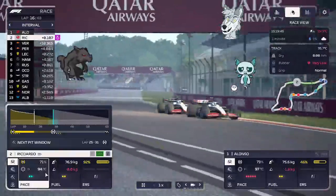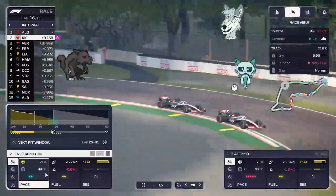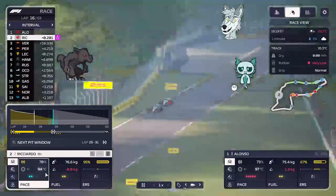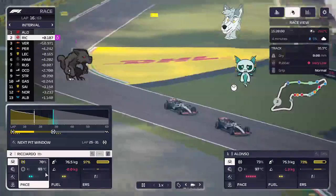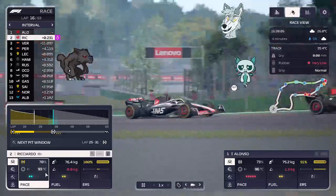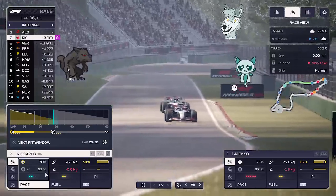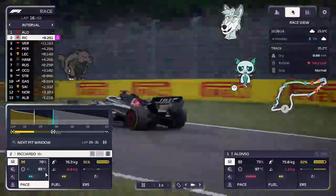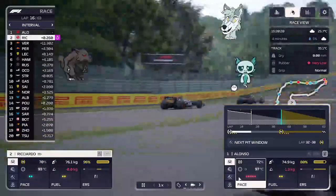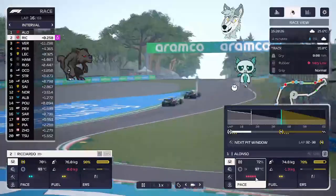But since Ricardo is going to go in, I'm going to be doing the same strategy for Ricardo since he's the one that's going to be up front with the hards, right? Is that the plan? Because Alonso's doing all the pushing, and then it'll be Ricardo that's going to be pushing next, right? Trying to confirm that's the plan. No? Okay. I'm just trying to figure out because I'm looking at the strategy here because we're going to be switching tires for Ricardo on the hards, but would it be delayed?